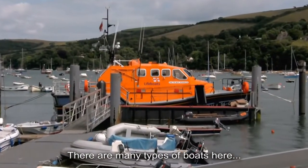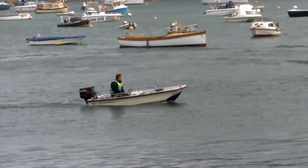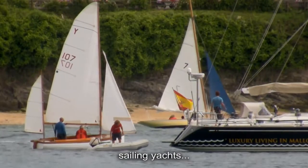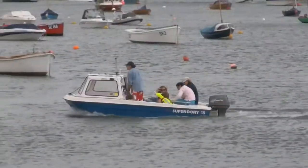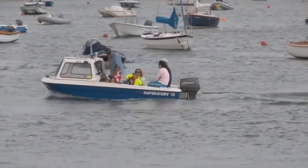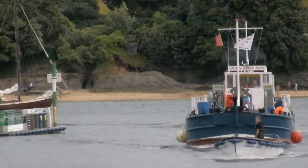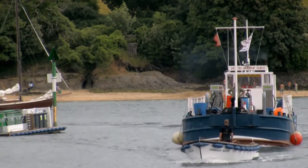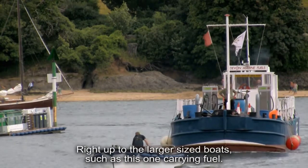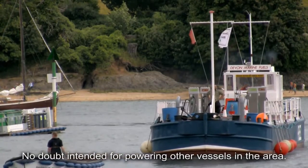There are many types of boats here, from small, nippy speedboats, sailing yachts, family-sized powerboats, right up to the larger sized boats, such as this one carrying fuel, no doubt intended for powering other vessels in the area.